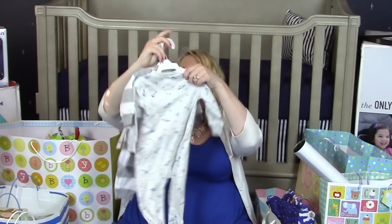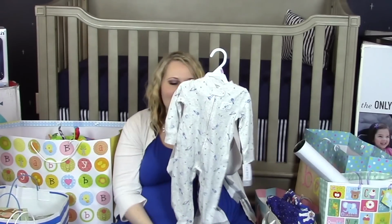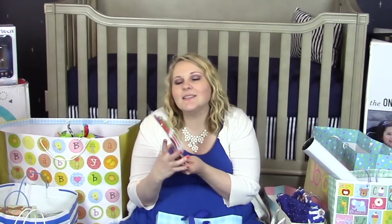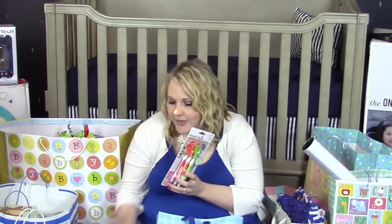And then with that, we got some really cute PJs, including some space PJs. Love that. And this has little sharks on the bum. And these are also what we registered for. They're just some Munchkin spoons. So that is something off our registry and the bib.